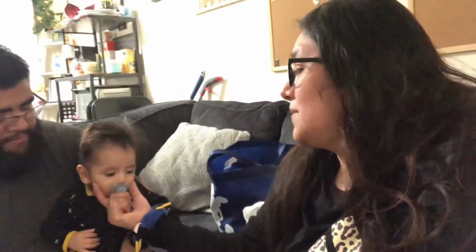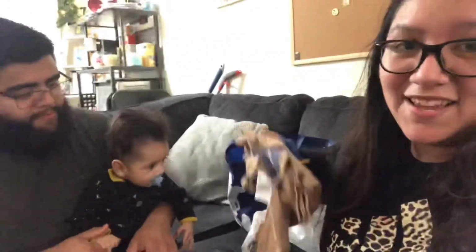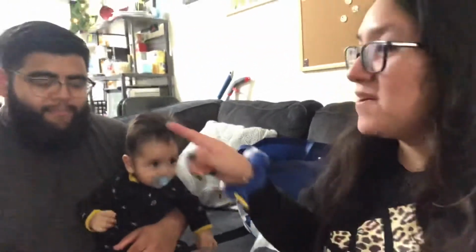We also got our little sweet pea some new clothes because he is growing out of what he already has. We got him two overalls, you guys, because I found one and then Ruben picked out the other one.